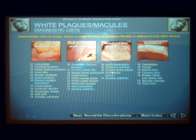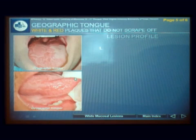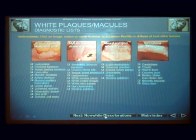Some of them are real easy to spot. Geographic tongue is something that nobody should miss, although a Norwegian physician last year sent me a whole bunch of pictures of his 8-year-old daughter saying, I'm really worried, I don't know what's wrong with her. And she was sticking her tongue out, and it was a classic geographic tongue. So that's another point that I really haven't made yet. You are the ones who know these diseases. The medical profession doesn't know, even leukoplakia. I mean, they know the name maybe, and that's as far as it goes.